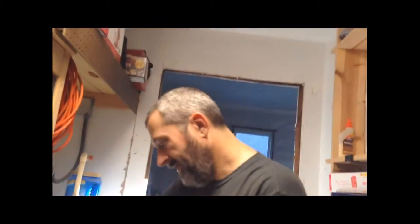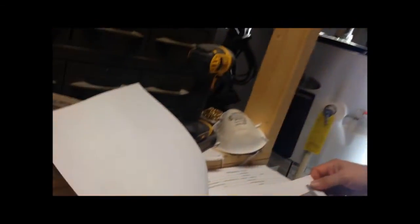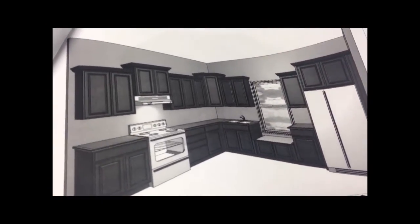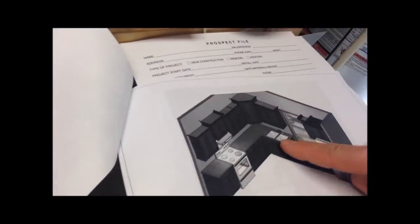So anyway, that's one of the diagrams, and this is kind of what it's going to look like in a 3D view, and it's not in color. We both decided on dark cabinets though. Let me flip over that. From an upward view, you can see where the sink is.